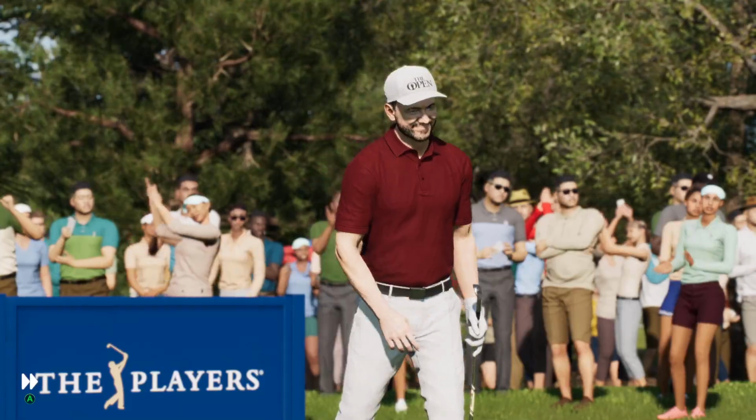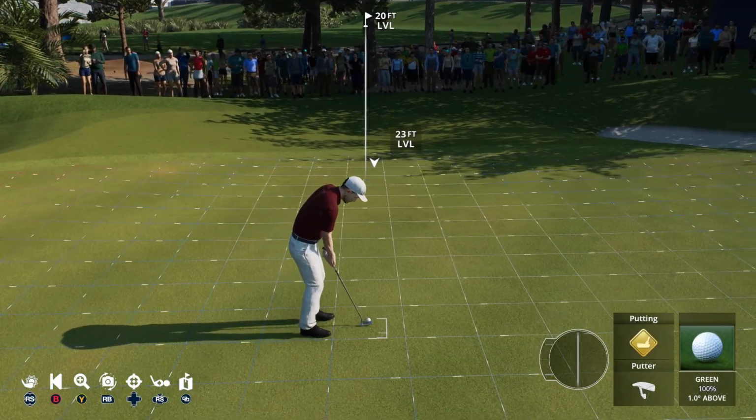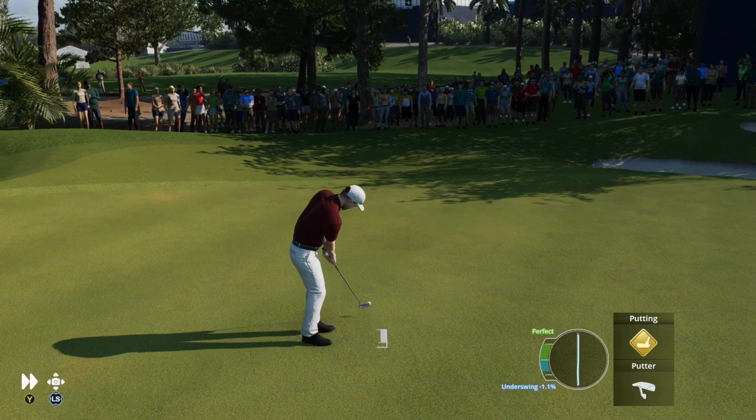Okay, not taking any chances there. A good, safe play in the middle portion of the green. Birdie chance here. Very long putt, though. Got to be a little careful if it gets away on him.